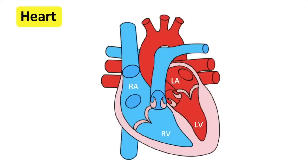Remember, in one heartbeat, blood enters and exits the heart from both sides. Diastole is when the heart relaxes and fills with blood. Both the right and left atrium fill with blood. Systole is when the heart contracts and pumps blood. Both the right and left ventricles pump blood into the arteries. This process then repeats.